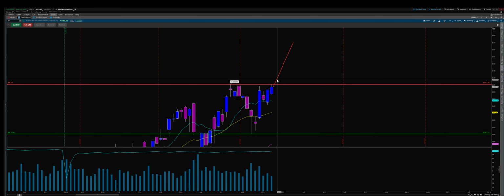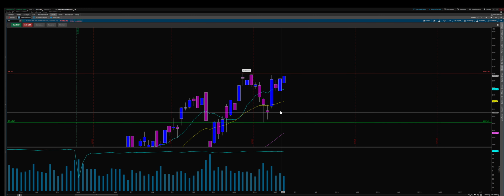Now, the monthly's been healthy, right? The monthly has not come back into a balance. Monthly continues to one time frame up.